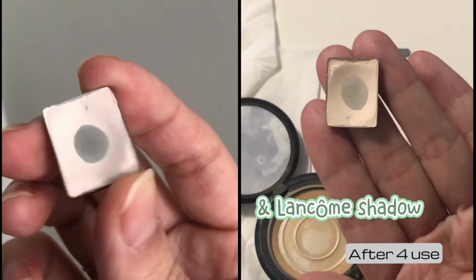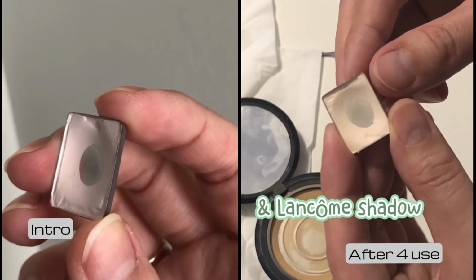Next is the Lancôme white eyeshadow. I managed to use it 4 times before I had to repress it. And since I have a backup of that eyeshadow, I decided to repress that eyeshadow into the NYX powder because they have a similar finish. And the NYX powder is a little bit darker for me at the moment. So I thought I would repress the shadow into the powder.